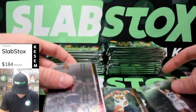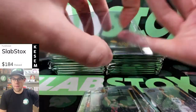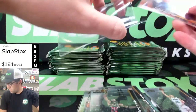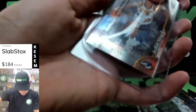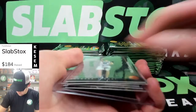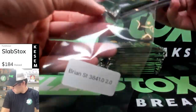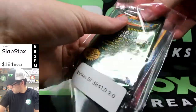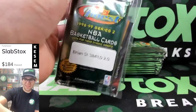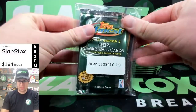I'm going to card save the John Starks. What's up, Magic? All right, two packs in. Tom, that's hilarious. That's awesome to hear. 90s football stuff is definitely cheap.